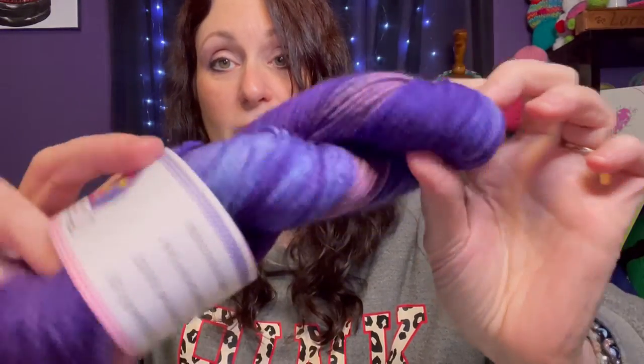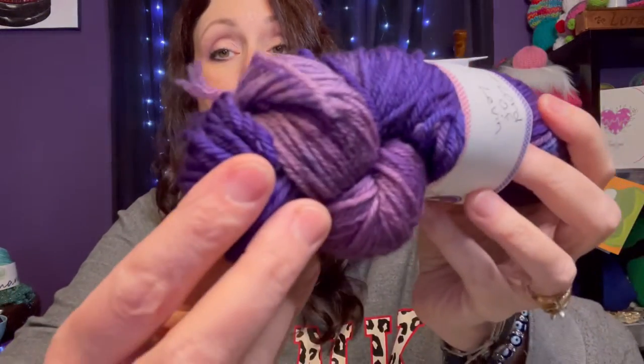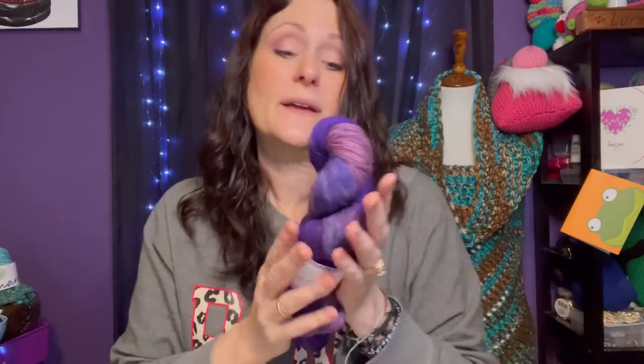I think I might make some fingerless gloves with this. And I just love it. I think it's really pretty and it's super soft. And I would definitely recommend going there and checking it out. The ladies were just super nice there. Yeah, make sure you check out the Rebel Purl in Bloomington, Indiana.